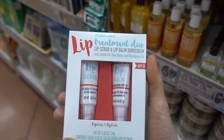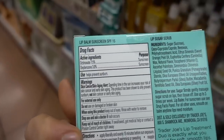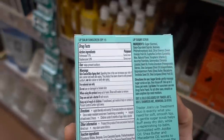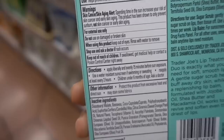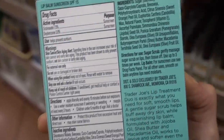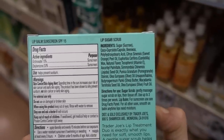Trader Joe's came out with a lip treatment duo. One of them has SPF in it, but notice it doesn't say broad spectrum anywhere. That's because it only has chemical filters that will protect against UVB. A much better choice is going to be the Vanny Cream Lip SPF that is more broad spectrum. It doesn't look like the lip balm sunscreen has fragrance in it, but the sugar scrub definitely does. I covered sugar scrubs in my review of the Fresh sugar scrub for the lip.